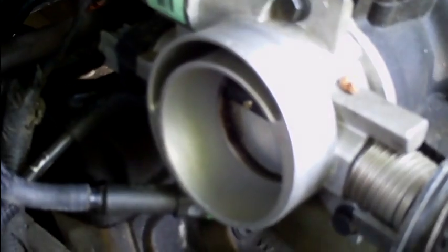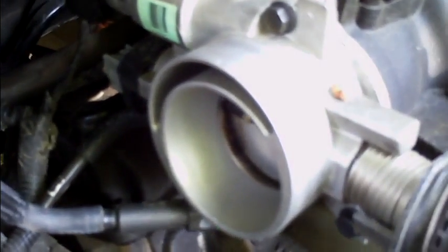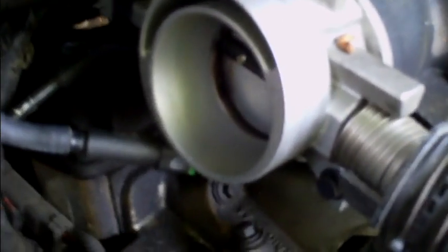But there's the throttle body. It's pretty clean because I cleaned that about 2,000 or 3,000 miles ago. But you know, it's a good time to check it, see what it looks like. The air filter looks good. Just put that in, really. I'll check this rubber here. See that? Make sure that's there. I must have leaned against it, so make sure it's sealing good there.